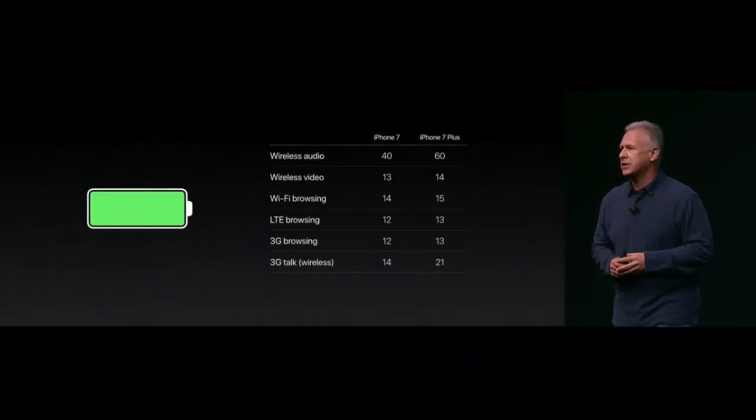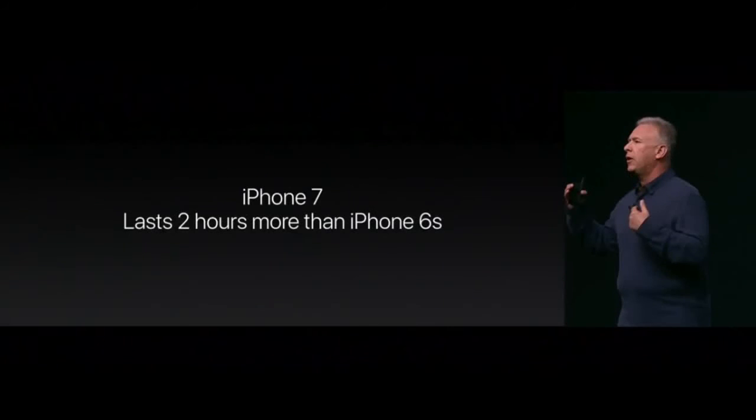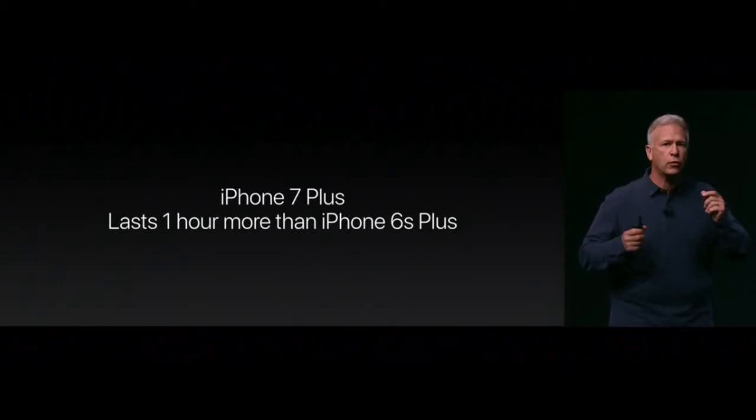And battery life. So we know that the batteries are larger in actual capacity and the ratings are better as well. So this is the longest lasting battery ever on an iPhone. On the iPhone 7, you're going to get about 2 hours over the 6S, and on the 7 Plus, you'll get an hour over the 6S Plus.